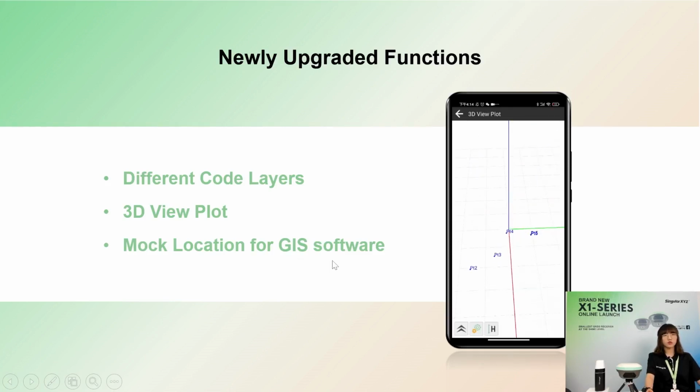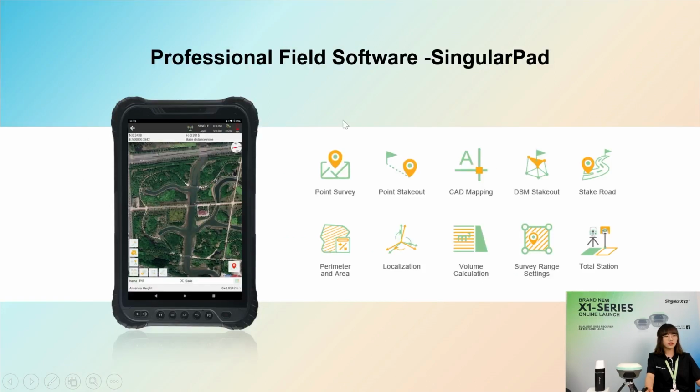The last one I want to mention is the mock location function. With this function, the X1 series can work with any GIS software. We also support customization for different local coordinate systems. So we can see SingularPad is a very professional solution for your GIS or surveying tasks, no matter which.